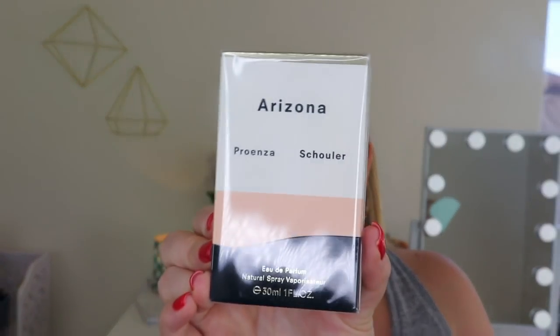The next item I purchased because I got it in one of my Birchboxes and I loved it. And this is a perfume. I can't remember the last time I purchased a perfume. This is the Arizona perfume by Proenza Schouler. This is what the outer packaging looks like. This was really expensive, so I didn't get the biggest size. I got the medium size, and this is only 30 mLs and it's $75.